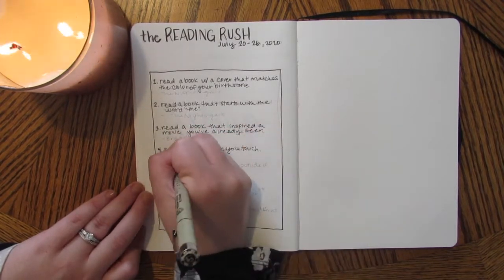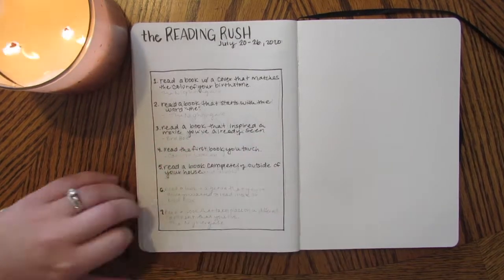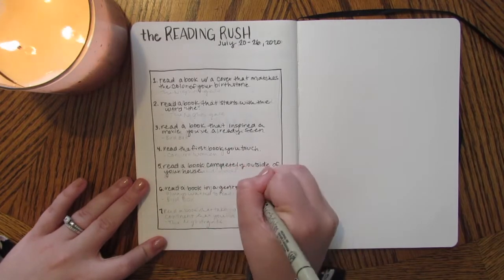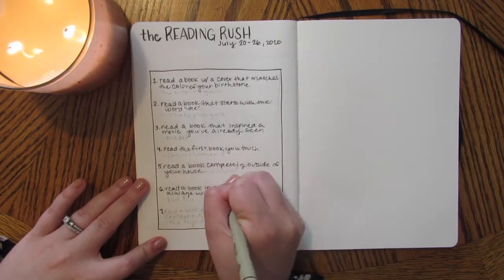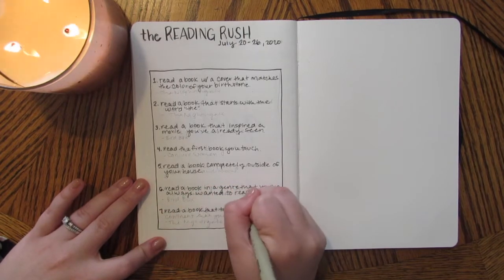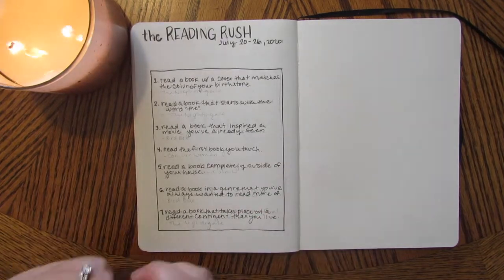The fifth is read a book completely outside of your house, so I will be listening to an audiobook on morning walks. The sixth is read a book in a genre that you have always wanted to read more of. And the seventh is read a book that takes place on a different continent than the one you live on.